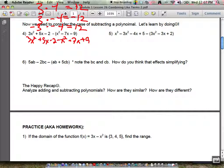3x squared and a negative x squared is 2x squared. 5x's and 7x's is 12x's. And negative 2 and positive 9 is 7. So what's the difference when you see a negative in front of a package? This means negate everything in the package before you do the problem. So I negate everything and then I combine like terms. And once I do that, I have my answer. Okay? Any questions? Try number 5.